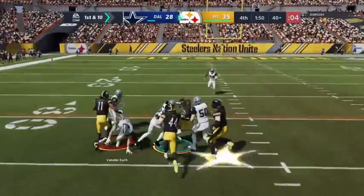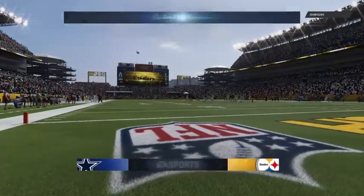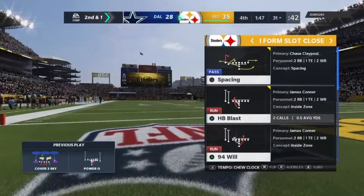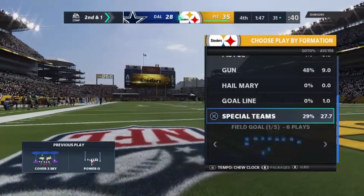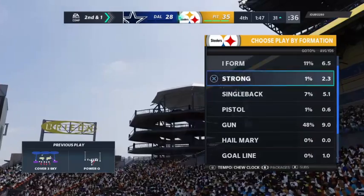Roethlisberger will hand to Connor. And he's tackled a yard short of the marker. Good gain of 9 on first down. The Cowboys signal for their third and final timeout as they'll talk things over prior to this upcoming second down play.